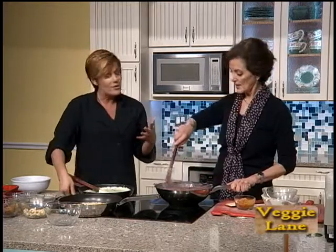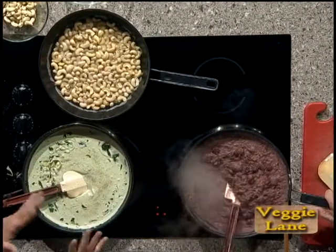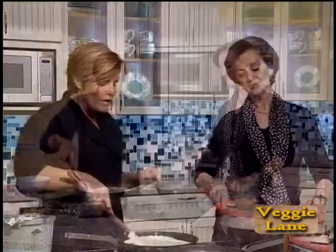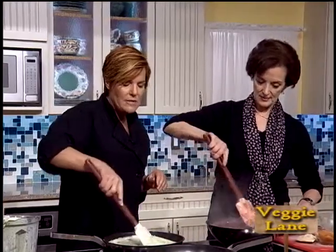The cashew cream is very, very bland. And it doesn't taste like a whole lot in your mouth. It's just very rich and very creamy. It's what you add to it that determines what the end result is going to be. And that's great because you can take it either direction, much like a heavy cream. You can take it to a sweet dish or you can take it to a savory dish. It's exactly the same. Now this is starting to bubble away, so I can tell that this is almost done.